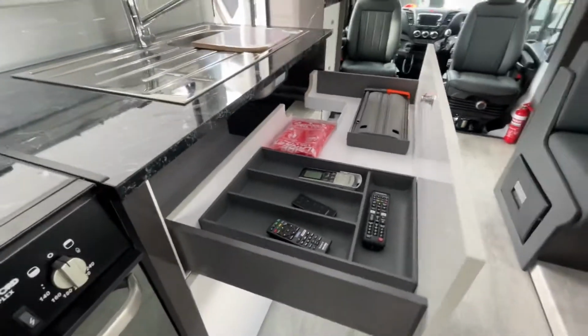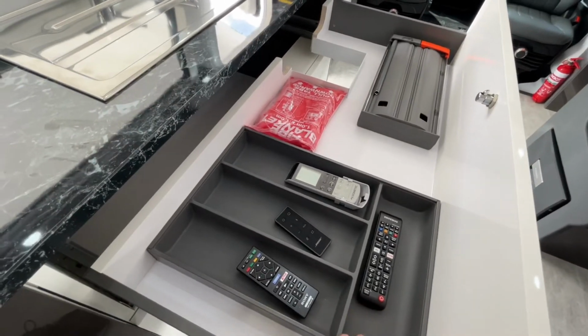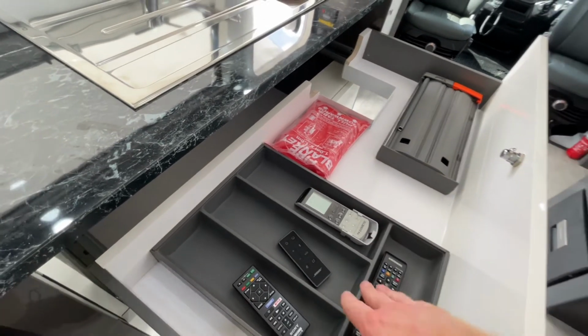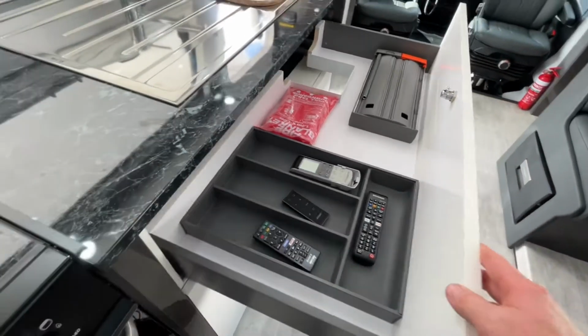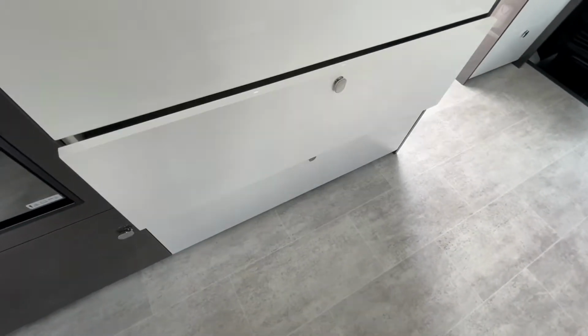So again, Blum Legrabox drawers. Everything's integrated beautifully. The internal fit out is nice. This has got like a non-slip kind of finish to it, which is cool. And these are made specifically to suit the drawers. So it's accessories that come from Blum, as well as the foil and cling wrap dispenser. Yeah, nice big drawers.